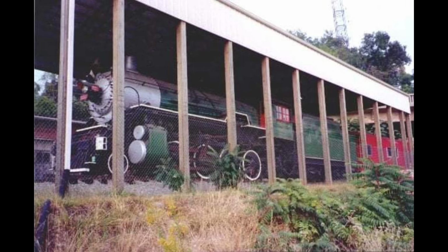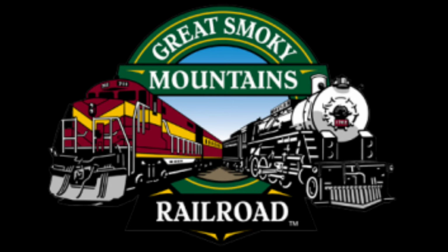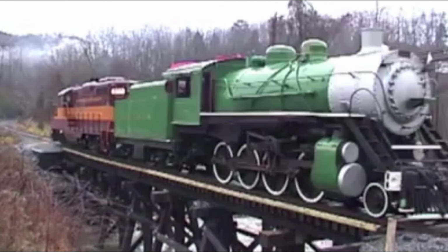It was placed on display at the museum until 1992, when it was moved to Asheville, North Carolina by the Norfolk Southern and placed on display in the city's Biltmore district. In late 2000, the Great Smoky Mountains Railroad, which operates a section of the Southern Railway's Murphy branch, purchased the 722 with the intention of returning it to operating condition.